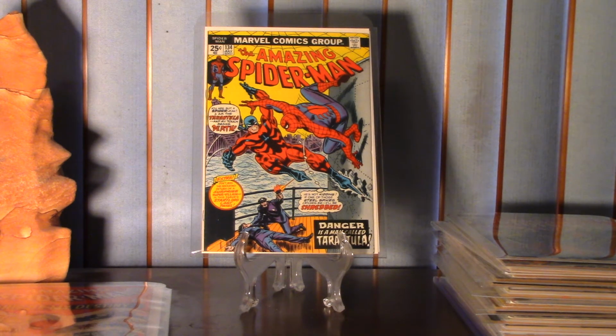It's a cameo appearance. They consider 135 his second full appearance, but this is his first true second appearance, and he features prominently in the splash page on the last page of this issue. This book is also significant in that it has Harry Osborn discovering Peter Parker's identity as Spider-Man. So there's three things going for this book, and I think it's overlooked and undervalued.